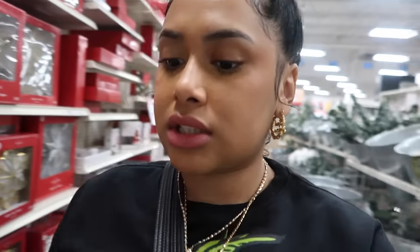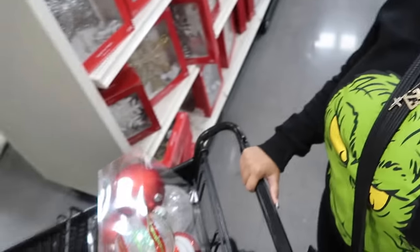All right, y'all, so that's all we found in here, as y'all seen. So we're gonna try Target and Home Goods next, and then I guess we'll have to try Hobby Lobby tomorrow. We for sure know they got Grinch stuff, because Tammy told me. Yep, that's it from this store. A few little ornaments, so we on to the next one.